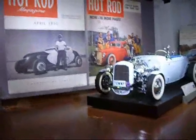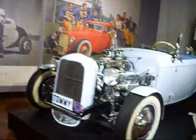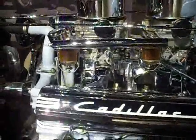Hot Rod magazine, April. I've got some of these magazines, if you can believe it. I used to collect them as a kid. Still have them. I'd buy them from old people, and they're probably dead. And I don't know where they'll end up when I die, but I've got them.